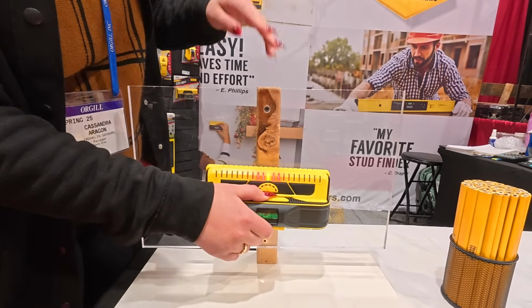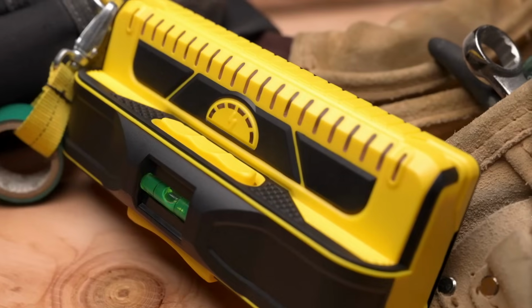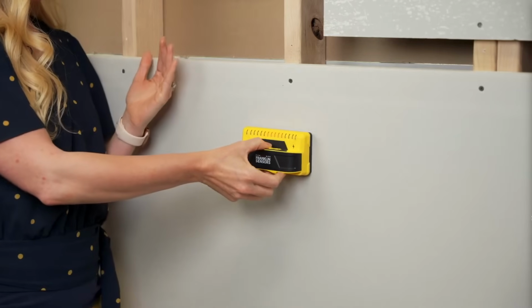What's also a great feature on here is that it has the live wire meter, which can tell you if there's any live wires in the wall, and then the whole thing will illuminate once it has found the live wire.